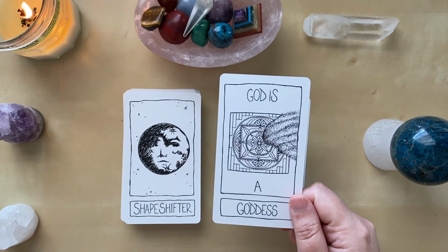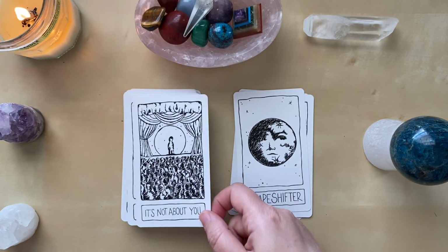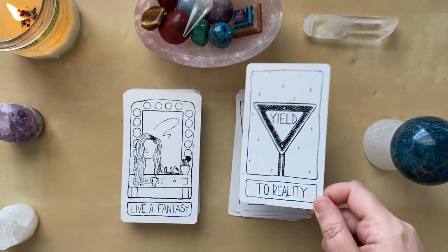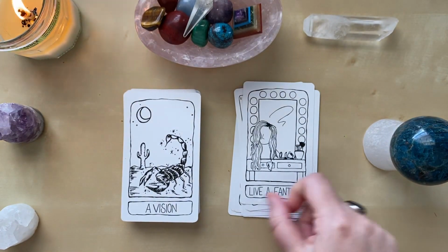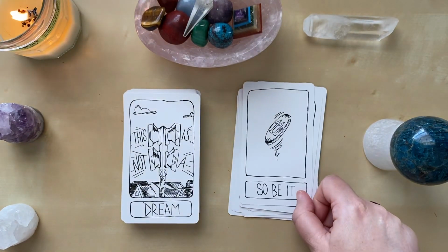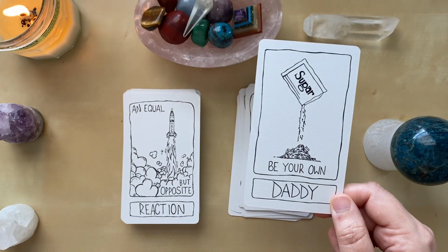God is a goddess, with the sand mandala being wiped away. Shapeshifter, the moon is always changing. It's not about you, even though you feel like you're on center stage. Yield to reality. Live a fantasy, a vision. So be it, and so it is. This is not a dream. Be your own daddy.